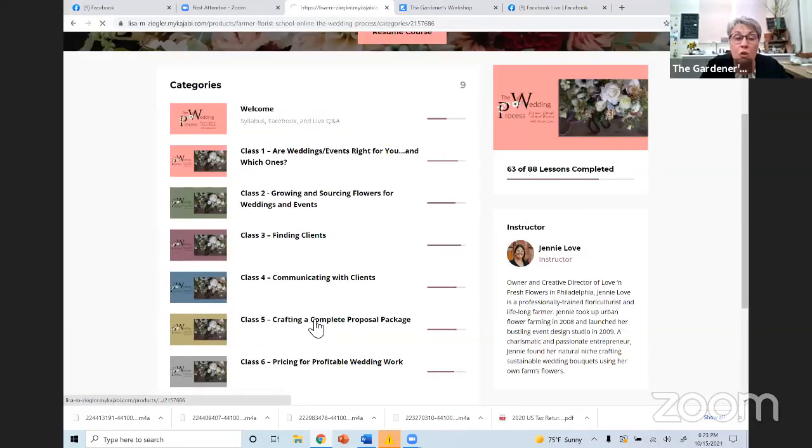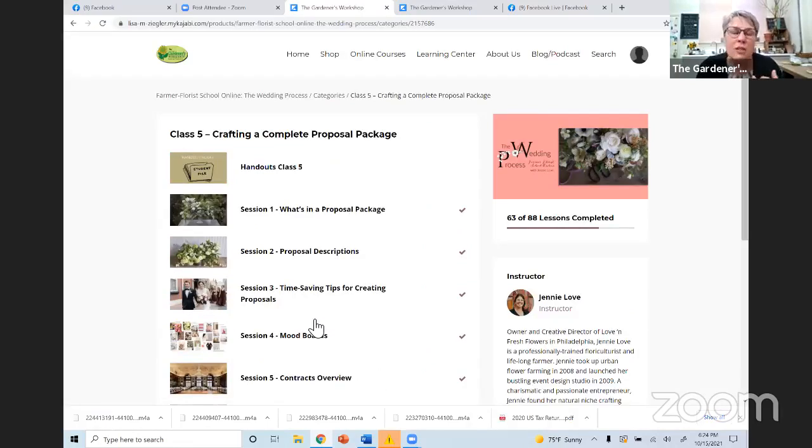And then here is crafting the proposal. She gives you templates for contracts. And she now has added bonus sessions, y'all. After COVID, with all the rescheduling and all the moving stuff around, she really even tweaked her contracts even more. And she totally provides all of that. So she gives you what's in the proposal package so you can build your own, the descriptions, the way. There are so many angles of this that I was not even aware of. And she just covers all of it.